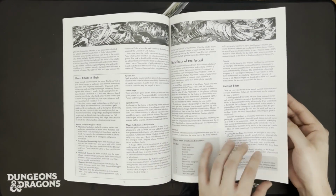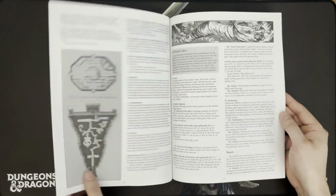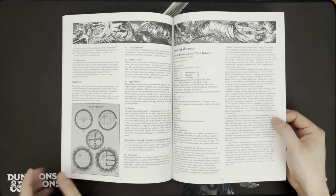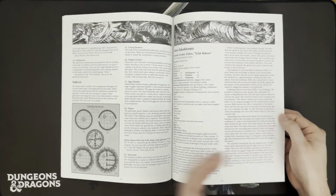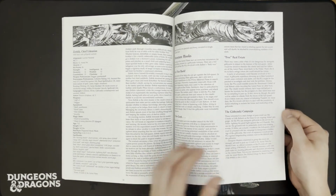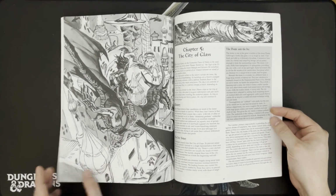So the backstory of this one talks about the Gith and Vlaakith, as it sets up this adventure in the astral plane. There's a lot of artwork about the interiors of this keep, but what does it look like on the outside? Not exactly sure. If you're interested in finding more about the astral plane and the Githyanki, I recommend the book Guide to the Astral Plane. It's a really good read.